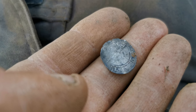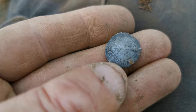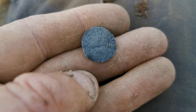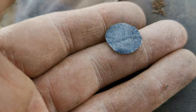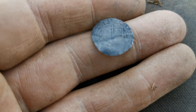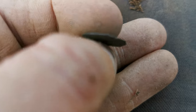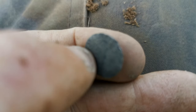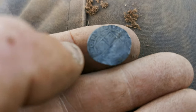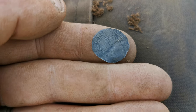Fantastic. Definitely found the right field eventually anyway. Two hammered, yeah, come on. Beautiful. Another really, really nice coin. Again, unbelievably thin, so thin. Now I'm going to put that in the bag, wrap it all up and keep them safe.